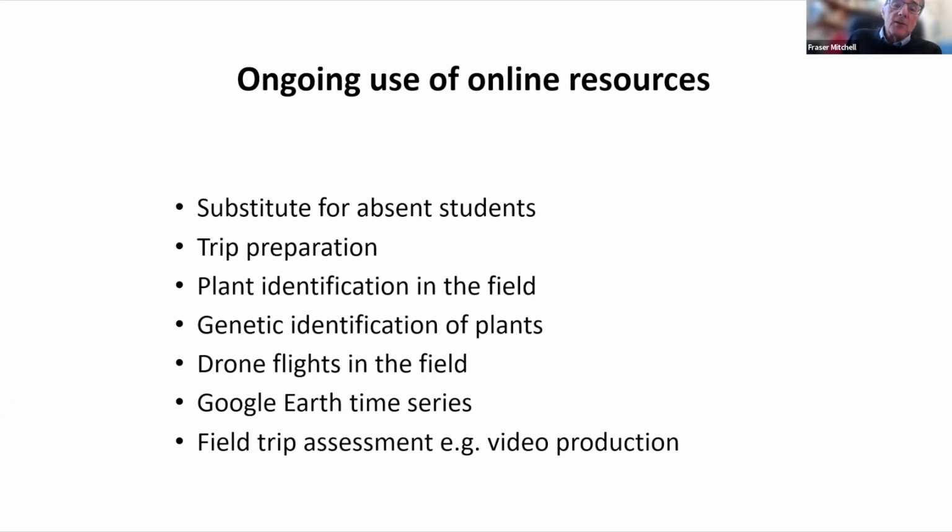And the final thing is actually field trip assessment, getting the students to produce videos themselves. And in fact, what we've purchased now is a little handheld, it's like a tripod that you hold your mobile phone in, but it's got a microphone with the sort of furry stuff on it. And what we found is if you just use your phone on a windy day, it's impossible to hear what's going on. And these little microphones are really very effective. And so we give these to students and let them generate video material.